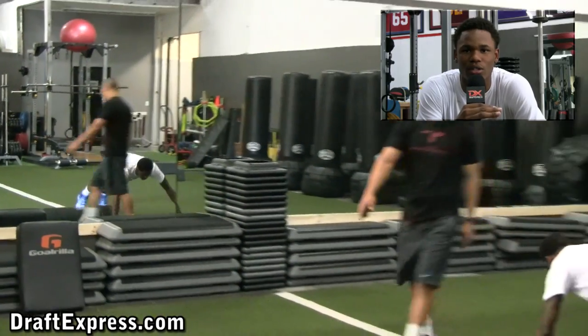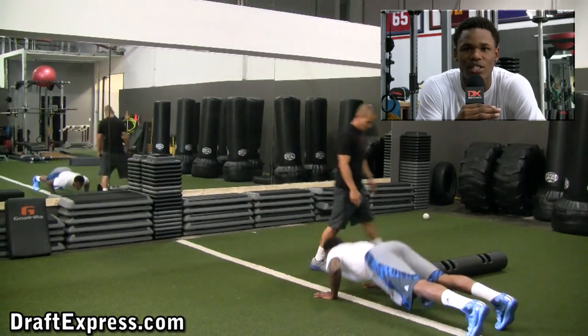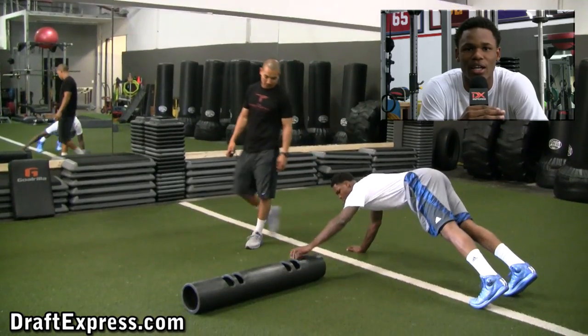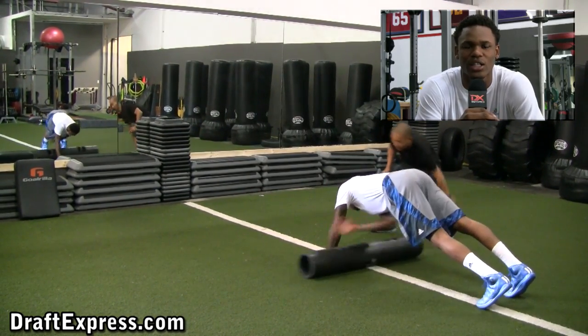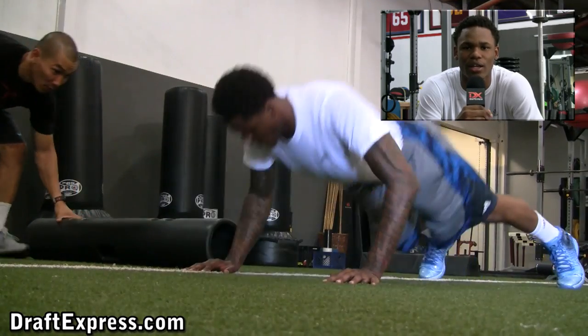Third workout today was push-ups, staying fit, staying strong, and moving the plate, just staying strong and fit so I can have the upper body to go to the lane and take a lot of contact throughout the lane.